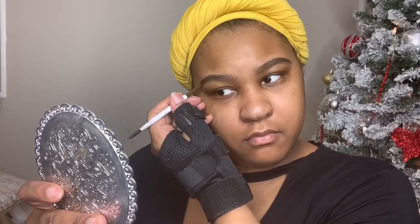So today we're going to start off with a little bit of skincare using some Thayer's Rose Water Toner. I like to use this before I apply my makeup. Next I'm going to get into my brows and I'm using a ColourPop Brow Boss pencil. I really like this pencil because it is thin and very precise, so this is one of my favorites to use.